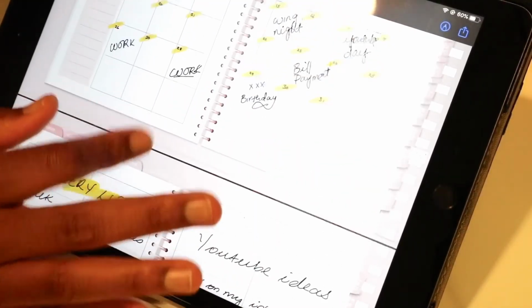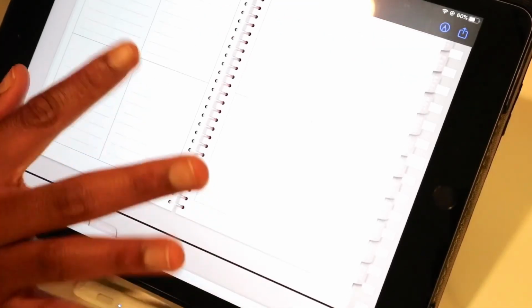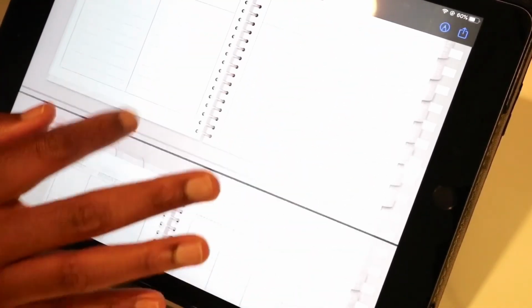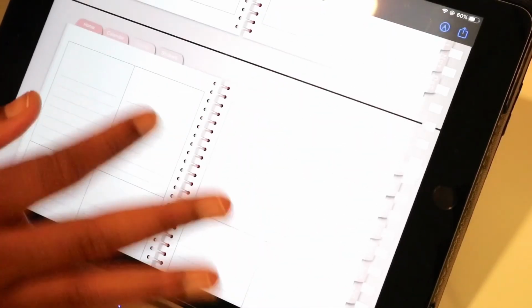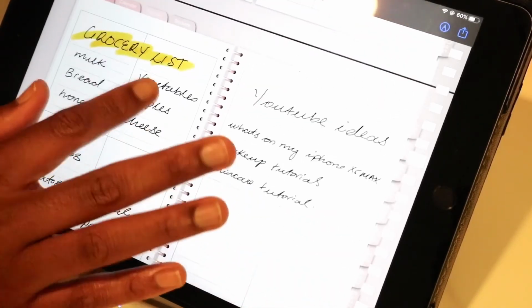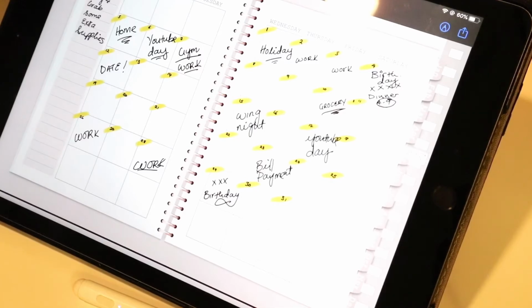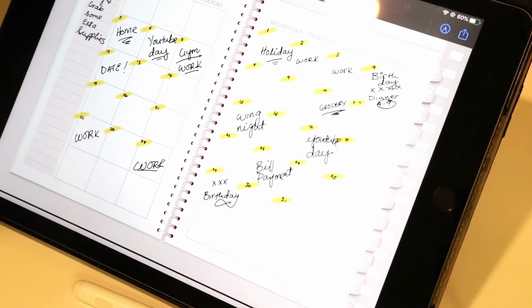So this is what my overall monthly planner would look like. I still have extra space in case I want to add anything, and I think at the bottom I get more space. Nope, that's it. Yeah, so I get a lot of space. So this is what I would usually do when making my planner. It takes about 10 minutes to do it, so it doesn't take a lot of time.